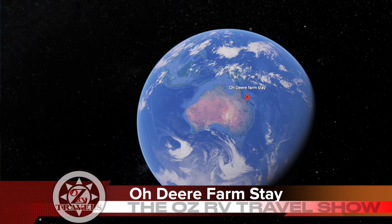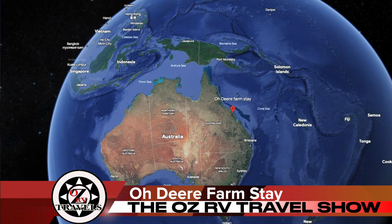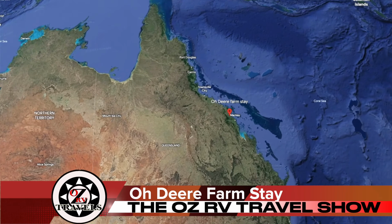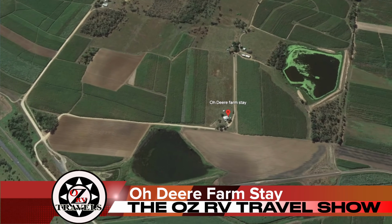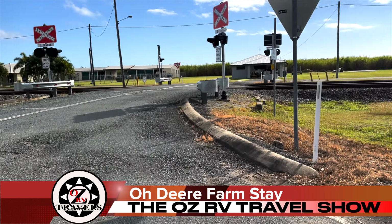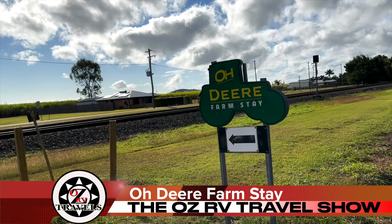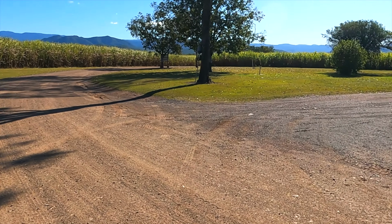Mate, we're at a place called Deere Camp Stay at the moment. It's around 60 kilometres north of Mackay, just up the road on the Bruce Highway. You come off there and go across the railway tracks on a bit of a dirt road. Look, the road's not too bad on the way in here. I was quite happy to take my RV on there. Tiny little corrugations, not much at all, so it is worth coming in here.